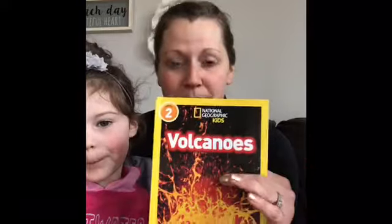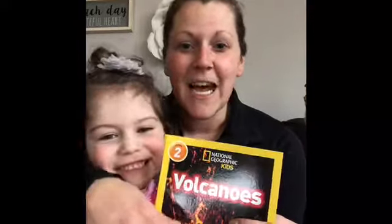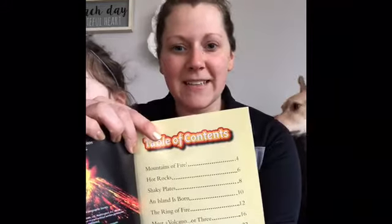about volcanoes. Now, I want you to think, just by looking at the cover, what genre of the story do you think it is? Volcano. Do you think it's fiction or nonfiction? Not fiction. How do you know? Oh, there's a text feature, the table of contents.